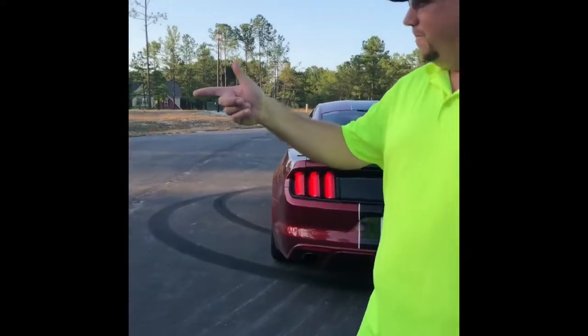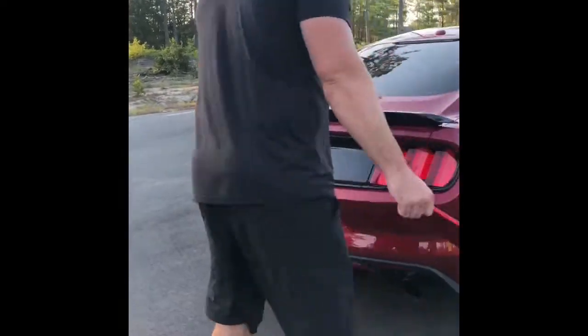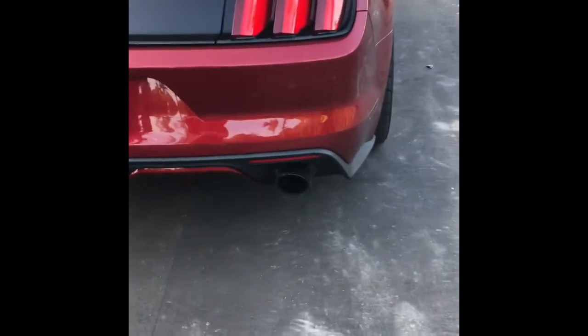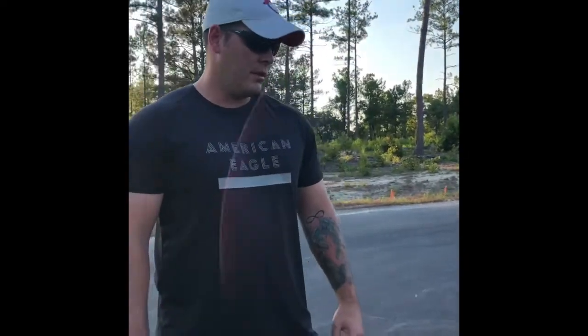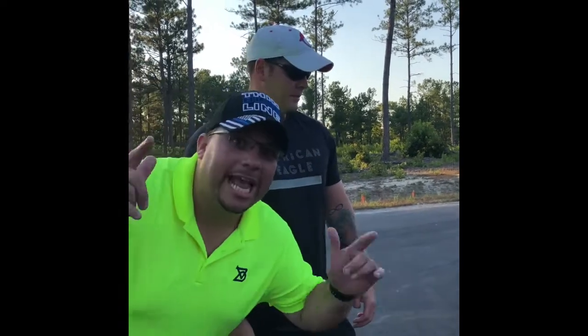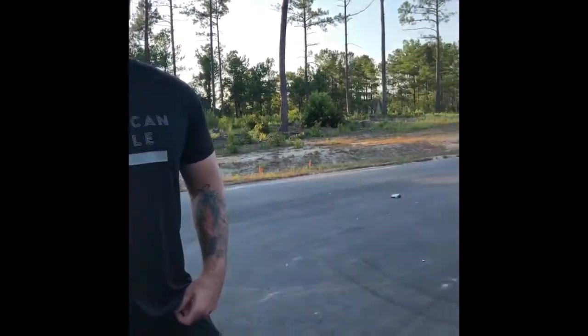Absolutely. Show them you did a couple other things too. Why don't you talk about your exhaust? Yes, I did. So I went with the Corsa Extreme exhaust, the black tips. It's got the X pipe on it. It's got Corsa Performance headers, which is insanely loud, like insanely loud. My neighbors know that I leave at 6 o'clock every morning to go to the gym and then to work. So if you want loud, that's where it's at.